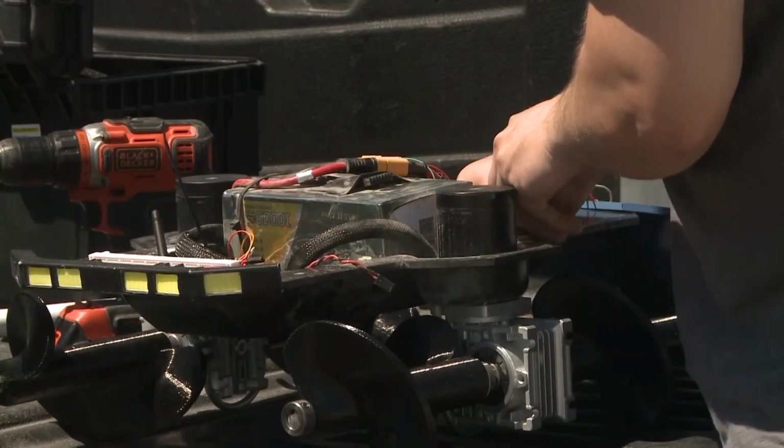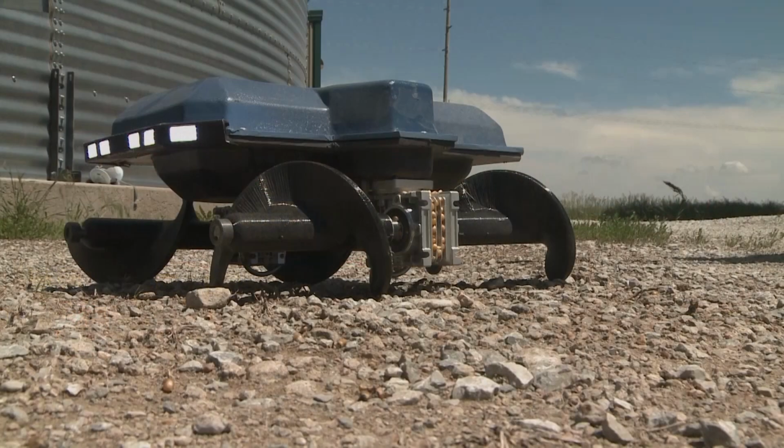Our small 18-inch by 20-inch robot allows us to be mobile inside of the bin. Unlike other solutions, which are big, heavy, attached to every bin, expensive products, we're able to move from bin to bin. We're able to do more complex tasks, like breaking up specific clumps or fixing small areas inside of a bin.